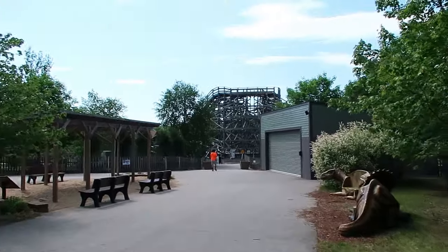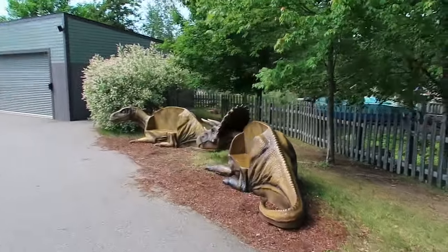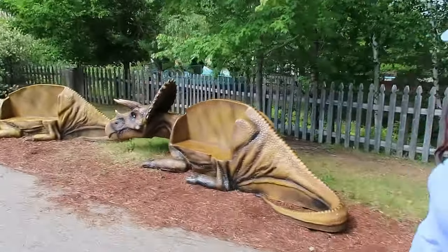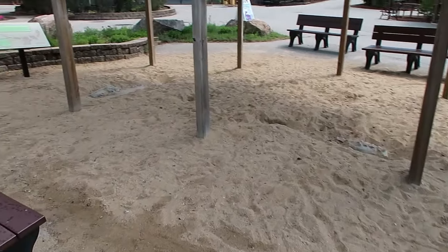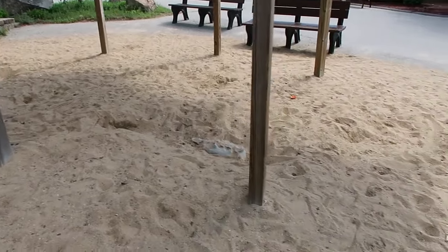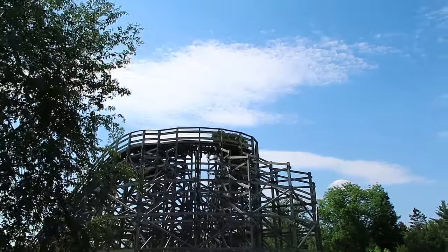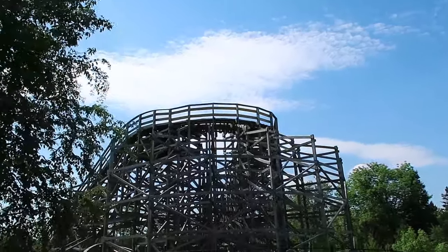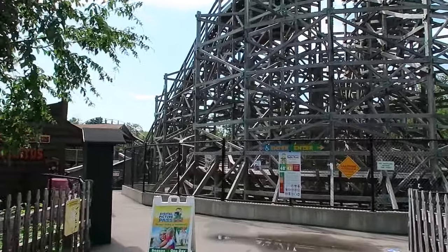Okay, we're here in the dinosaur area. They got some dinosaur benches. Very interesting. They even have a dino bone play area where you dig up dino bones. It's kind of fun. First riders of the day on Dinosaur. Or no, this is Roar-O-Saurus actually. Same thing almost.